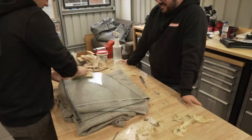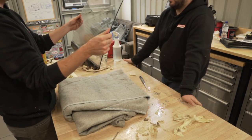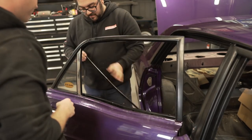Actually, once the car's finished, you'd give it a polish, wouldn't you? Yeah. Oh, that's pretty good. Oh, that's not good. I think I got the wrong side. Probably should put it in before we put that in.